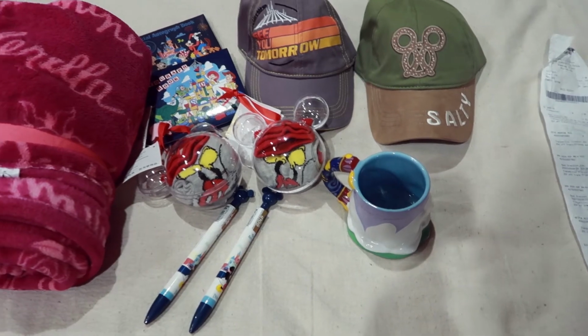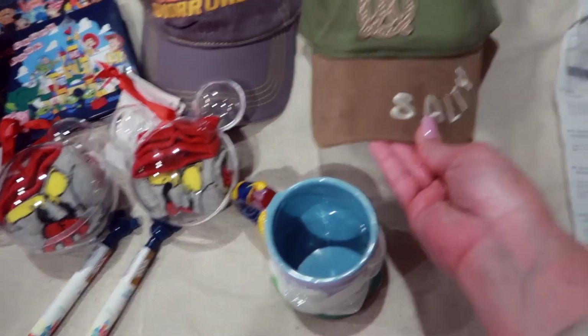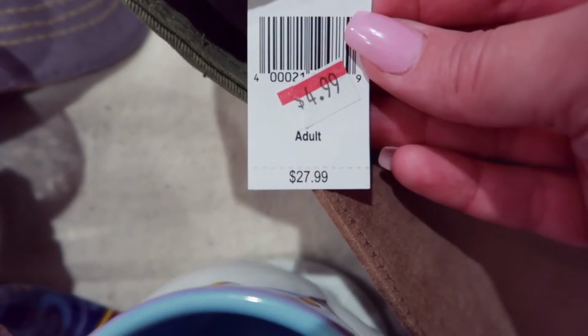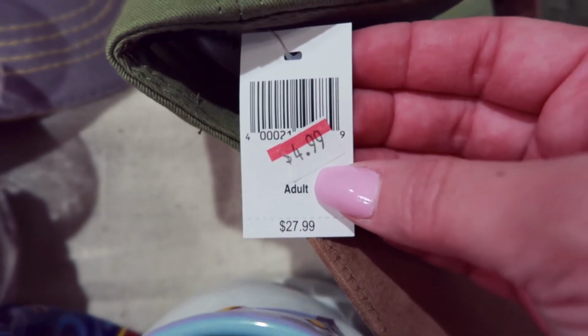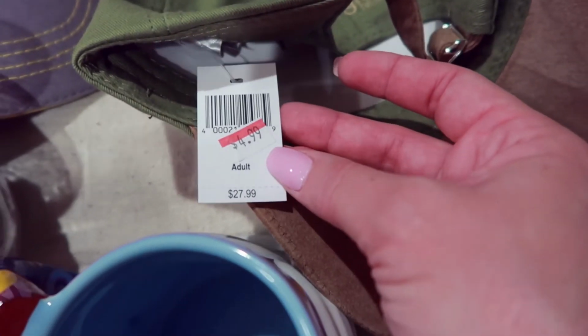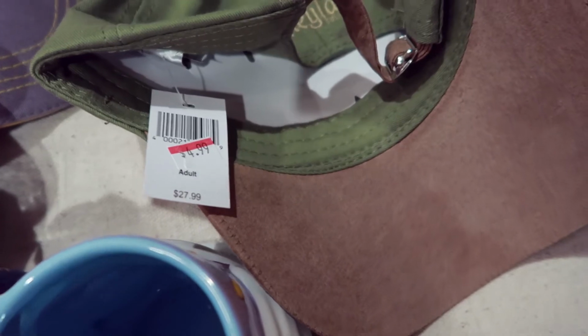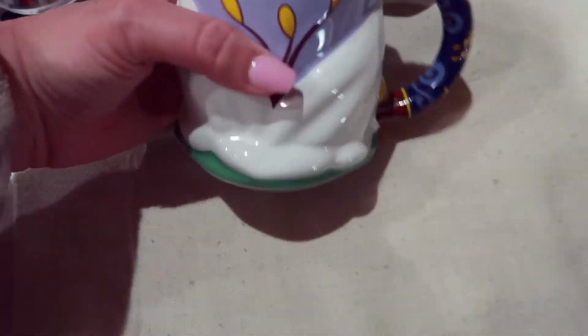Okay, so I wanna show you guys what I got. First thing I got was this cute little salty hat. Isn't that so cute? This was originally $27.99 and it was marked down to $4.99. And then I got the 25% off, which was the friends and family deal. So that ended up being $3.74.